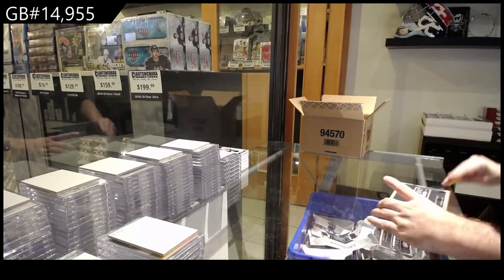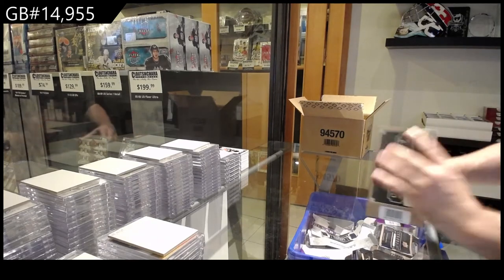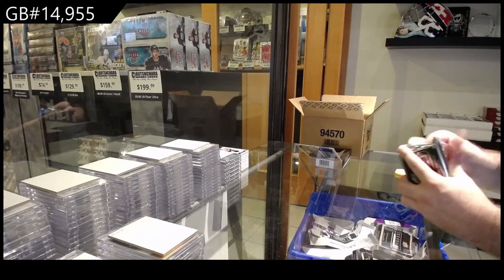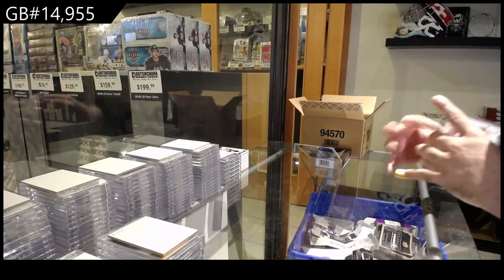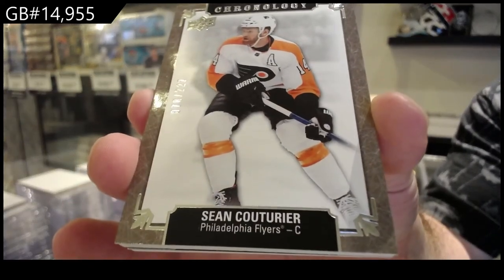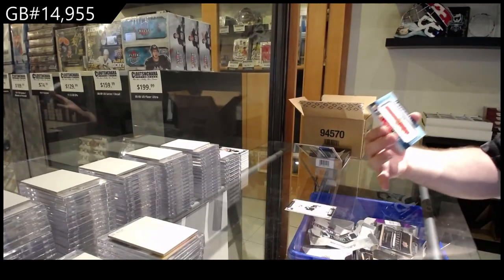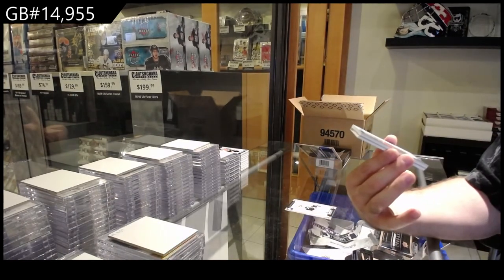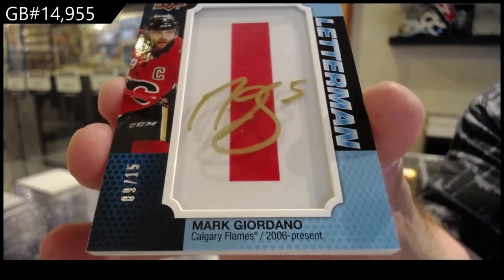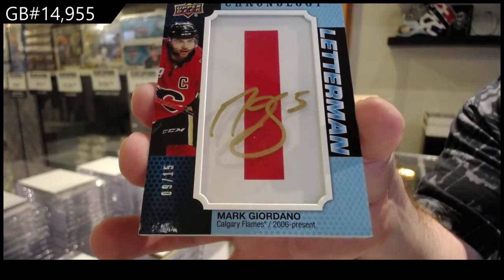And finally, last box. Get out of my way, pack. We've got a Flyer, Sean Couturier. 222. Another Letterman auto, number 215, Mark Giordano. Letterman autograph, Mark Giordano.